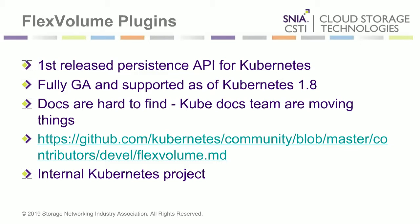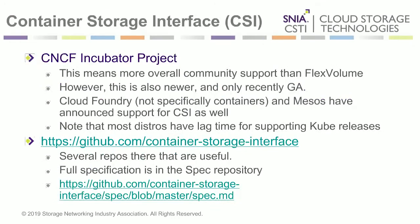For those who are considering integrating their storage technology on Windows containers, FlexVolume is basically the only thing you can use right now. CSI doesn't work on Windows. Kube's Windows support is rudimentary right now, but if you want to get into the community with Windows support early, FlexVolume is the only way you can go at the moment. So that's just one thing to consider.